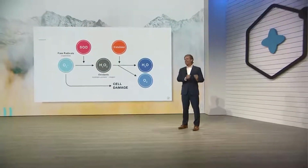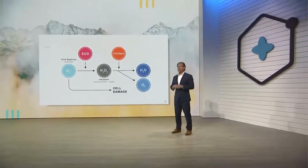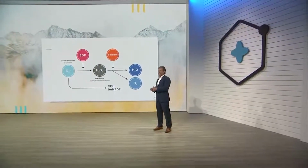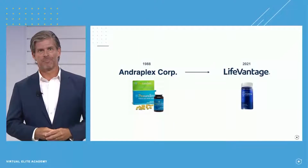So going from 1968 and that discovery of SOD, let's fast forward about 20 years to 1988. Joe McCord and some colleagues, friends, and investors came together to develop and bring to market a product that can activate or turn on both SOD and catalase. This original company was called Androplex Corporation, and it was the birth of LifeVantage as we know it today.